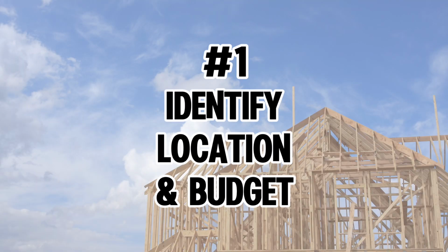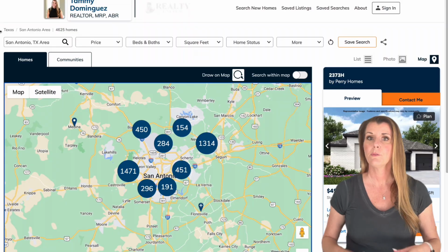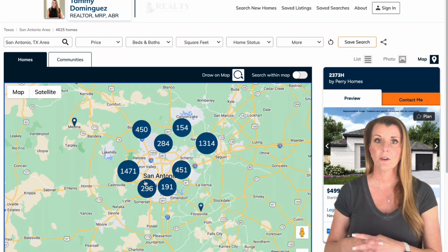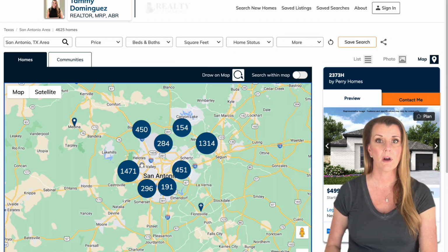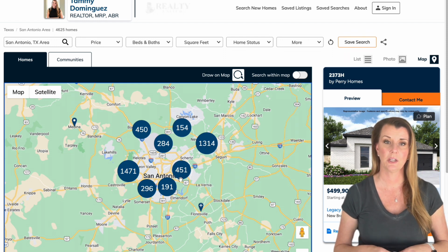The number one step in the process is to identify your location and budget. Some buyers think that the first step in buying a new construction home in San Antonio is choosing the builder. But actually, the first step is identifying the locations that will work best for you and figuring out your ideal budget. If we look at the map of San Antonio and where the concentration of new home communities are, that usually helps to narrow down options along with figuring out the budget that you have for your new home.